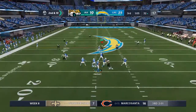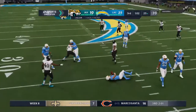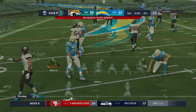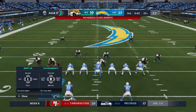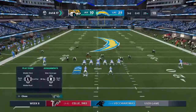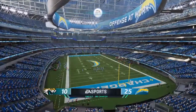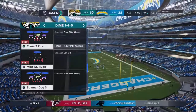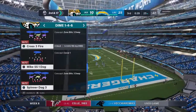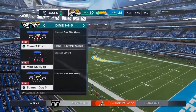Herbert off of play action. Jaguar pressure and a Jaguar sack. Josh Allen able to record his 5th sack of the season. 3rd down. And now maybe they want some extra time to talk about this 3rd and long play as we'll get a timeout. It's just their first, so 2 remaining as they burn one here in this 3rd quarter.